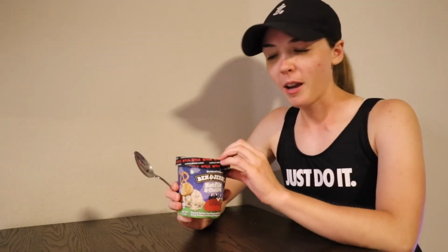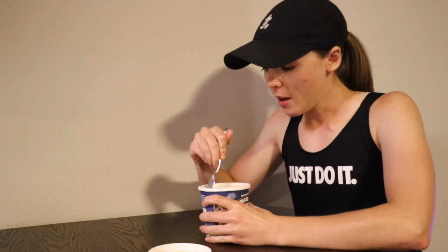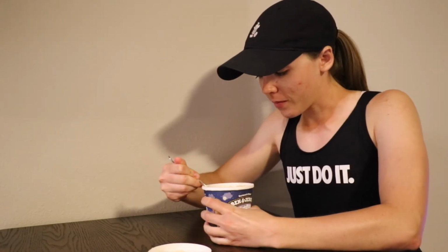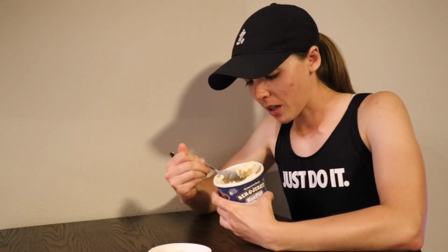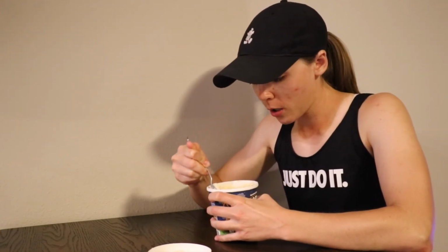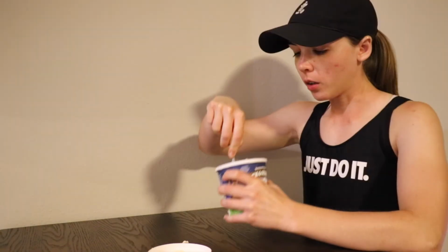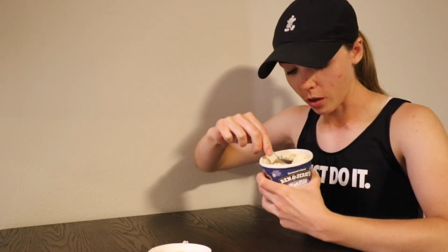I think this pint is so good. I love the pretzel swirl and the peanut butter base, and look at that fudge brownie. So I am just gonna enjoy a few bites of this to make up for the fact that the other one wasn't as good as I had remembered. So, I mean, can you just appreciate that? I love this peanut butter base, and I really, really love this pretzel swirl.